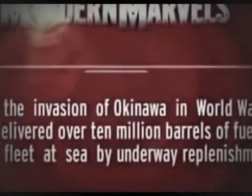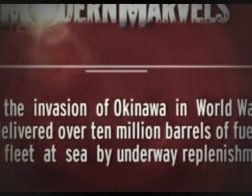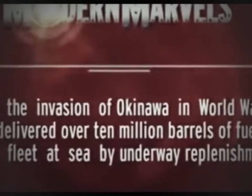While the oil tanker of World War II had achieved new levels of performance and size, a booming post-war economy was about to give rise to the oil tanker tycoon and the dawn of the supertanker. During the invasion of Okinawa in World War II, oilers delivered over 10 million barrels of fuel oil to the fleet at sea by underway replenishment. Oil tankers will return on Modern Marvels.